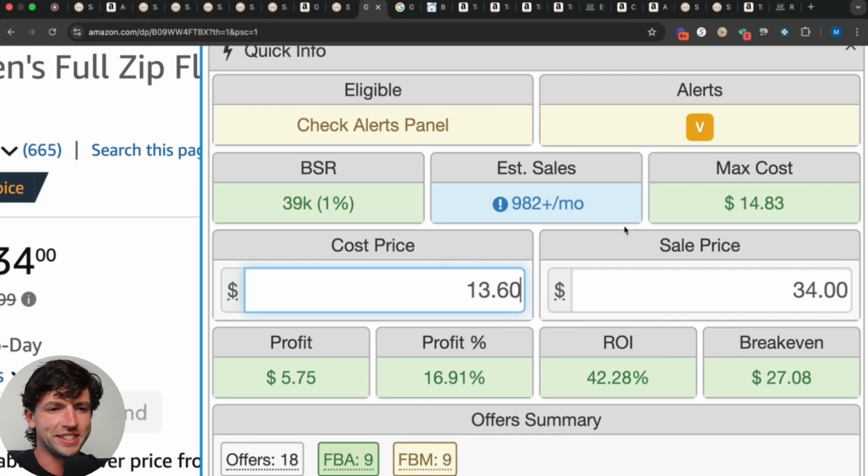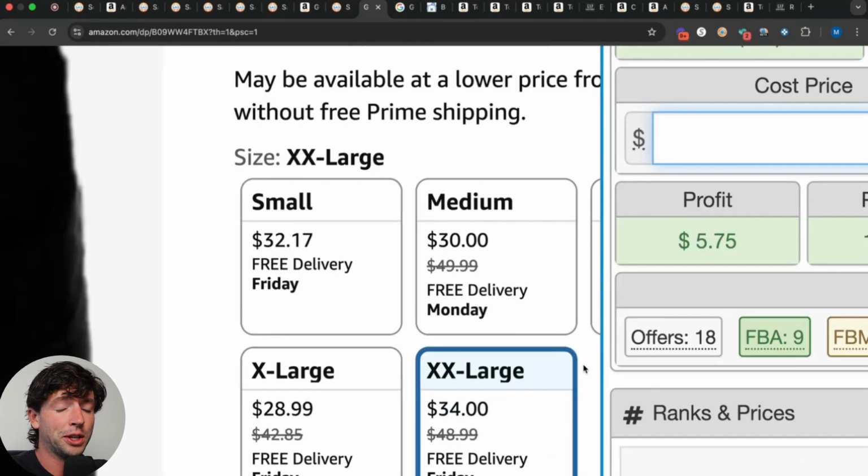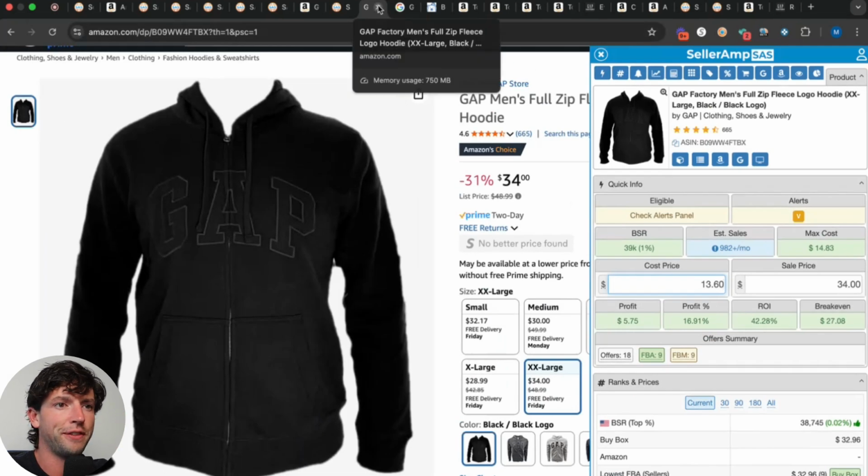In 2025, it's not something you see as a big barrier. But we can see $6 profit, 42% ROI there. Not bad whatsoever. Absolutely the type of stuff I'm trying to take a look at. Pretty good. And then we also want to take a look at these other sizes too. And remember, guys, this is after shipping, fees, sales tax, literally everything. Seller Amp takes into account all of that stuff, guys.